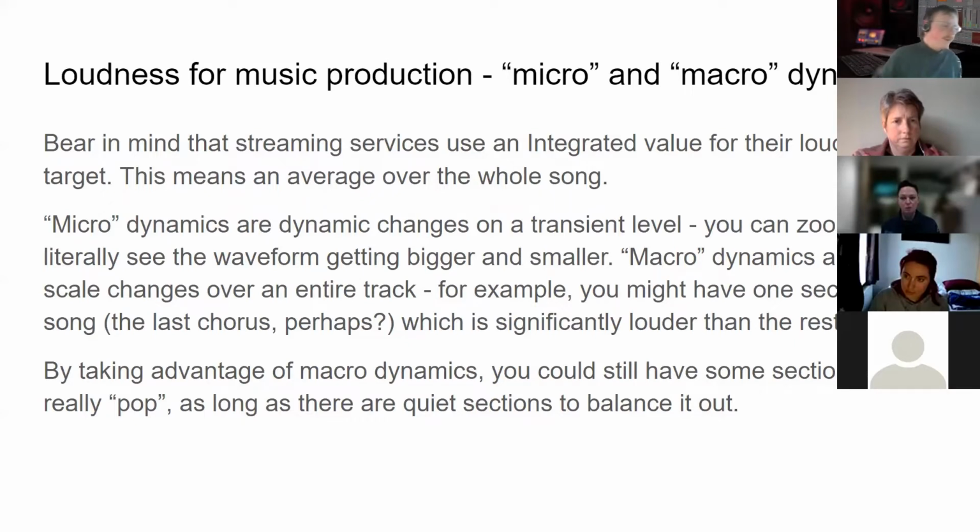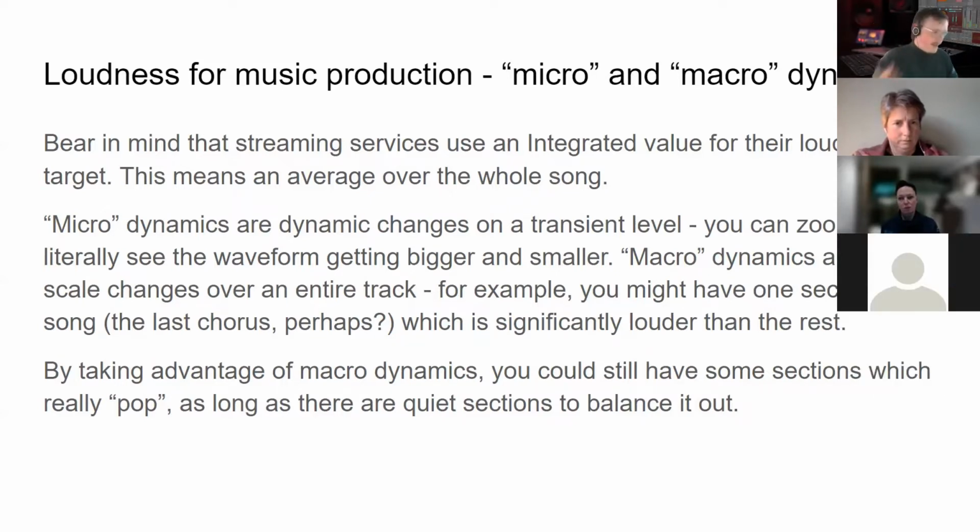So when we talk about microdynamics, those are dynamic changes on a transient level. If you zoom in, you can literally see your audio waveform getting bigger and smaller. And that's microdynamics. That's literally just the swell, the peak and trough of individual sounds. Macrodynamics are larger scale changes over an entire track.